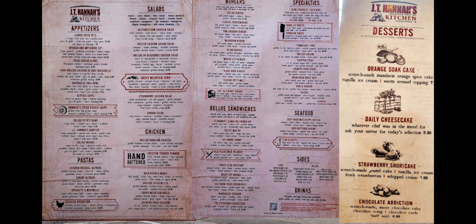Salads, the Smoky Mountain Cobb. And under the chicken menu, their chicken tenders are hand battered. On the flip side, you've got the burgers, and the Killin' Me burger is a full pound burger, so if you're really hungry, that'll be a good choice for you. And in their sandwiches, I'm going to try the Southern Fried Cordon Bleu, and also their Reuben is highly recommended, and I have also had it in the past, and it is delicious.